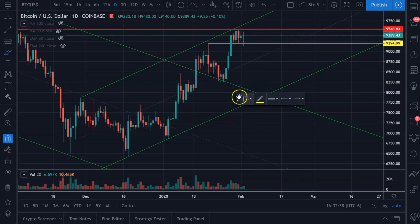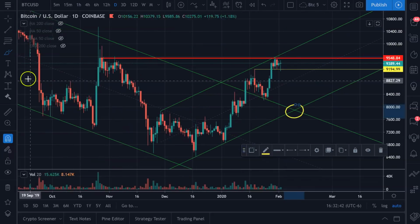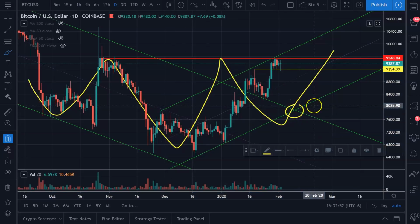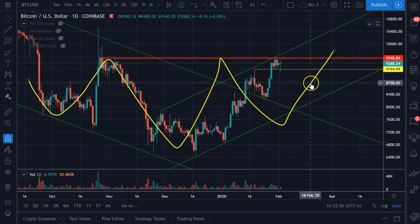I still think that it could pull back to this area here around 7,800 to 8 grand, putting that giant inverse head and shoulders, tag the top of this downtrend, confirm that it is indeed support, and tag the bottom of this uptrend, and suddenly we have this perfect storm for our rally going into the 2020 halving.